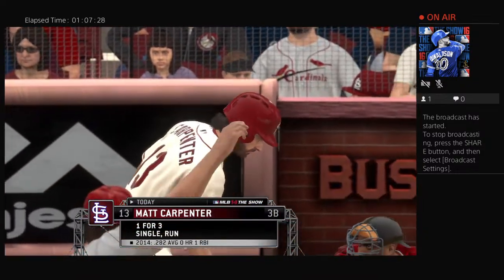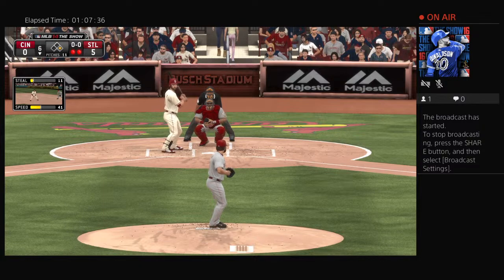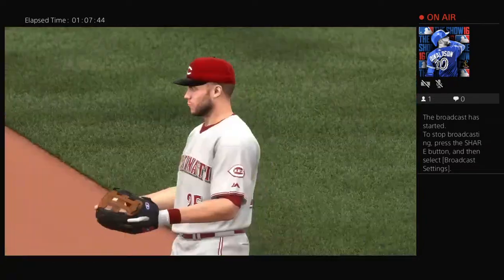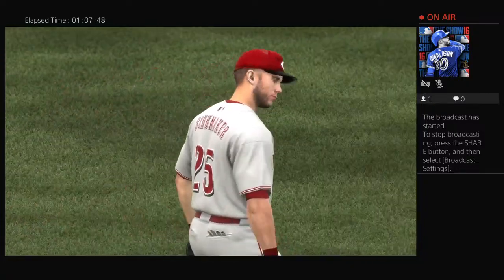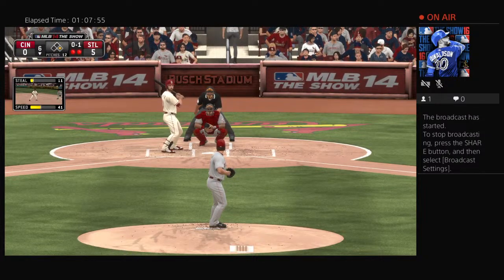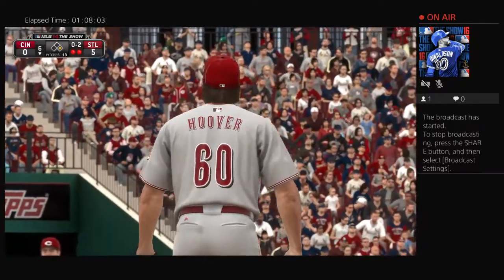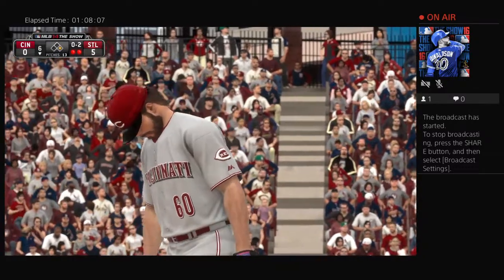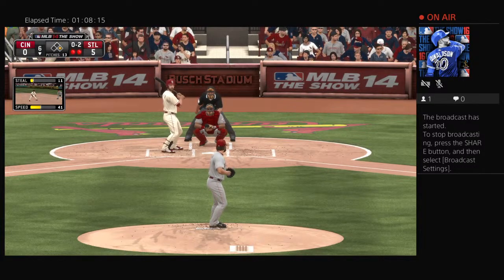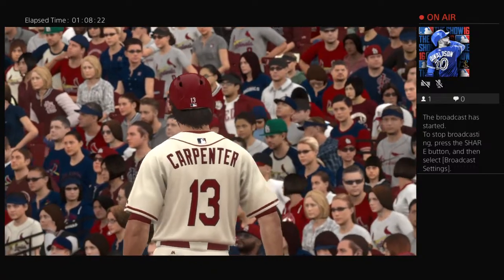Matt Carpenter will dig in now, hoping to perhaps make him pay for the 2-out walk. Here we go, Matt. Now a ball hit in the air, but in play perhaps down the line. And this will wind up a foul ball. That's taken. Now it's 0-2. A runner on first with 2 away. Now a pitch swung on and hit to the left side, but this is going to find the seats, a foul ball.